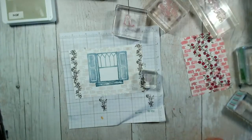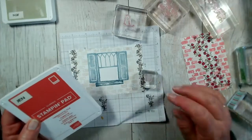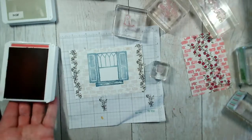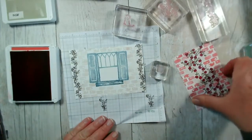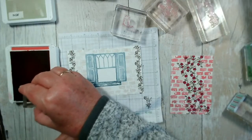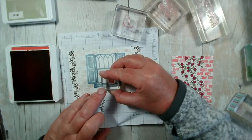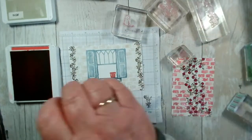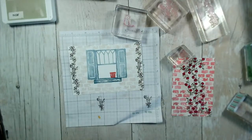Have I still got terracotta out? No, I need to just go and grab it. So sadly, terracotta tile is retiring along with our other in colours, and it's always the way when you just find a colour you really like. It's perfect for these bricks. But never mind. So I'm going to give this a go. I'm going to stamp a pot here, like that. And then I'm going to stamp the cutest little cat.